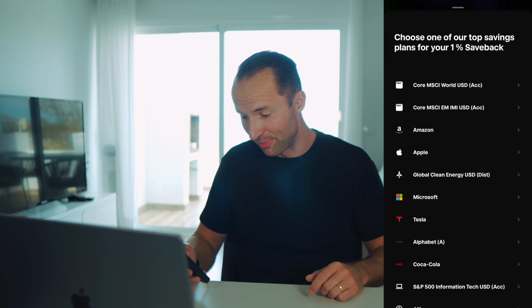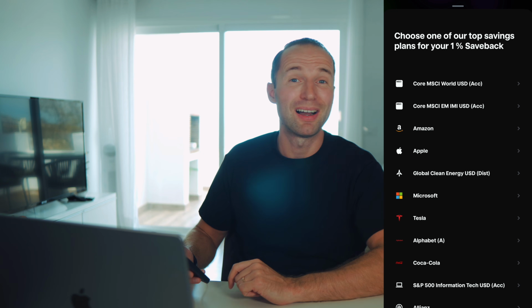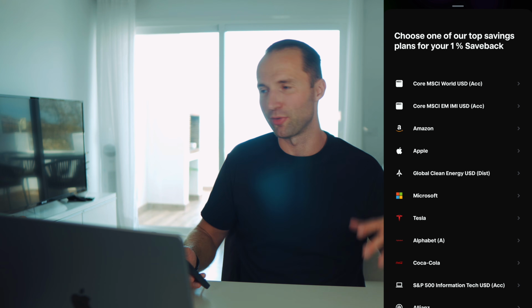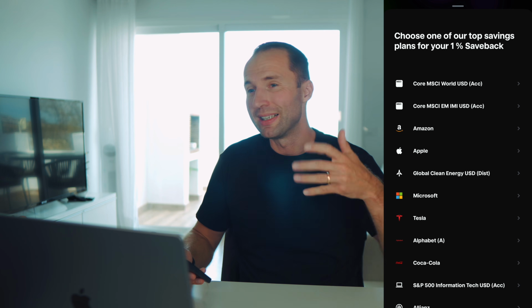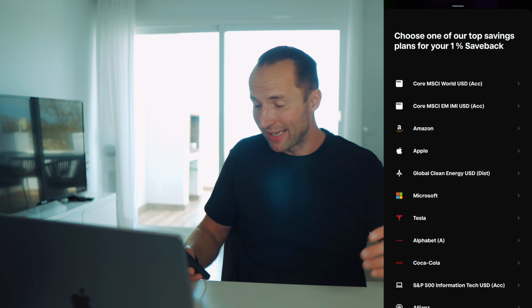Then we come to the save back. 1% save back on every single transaction. Sounds really great, right? But there are a few catches to it. Now, the 1% save back only applies to certain transactions. For example, if you pay your rent or you make a transfer, this will not apply, which again is understandable, right? I mean, most card providers make an exclusion for that.